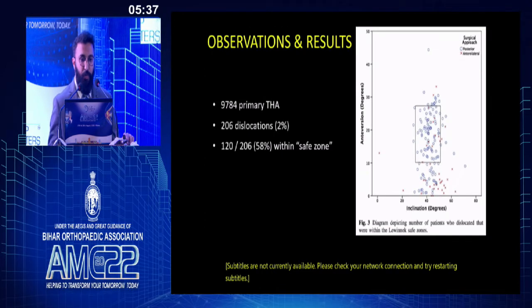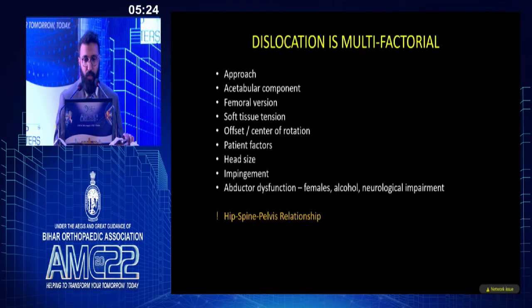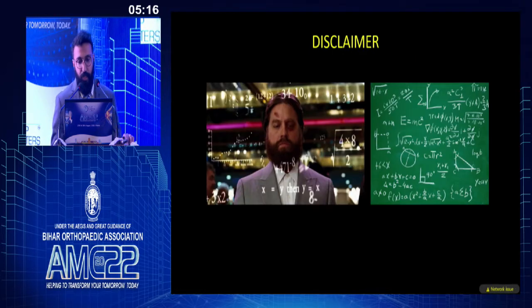They studied about 10,000 patients with primary total hips, and they had a dislocation rate of 2%. But they found that 58% of these dislocations were actually within the safe zone. So as we know, dislocation is multifactorial, and this brings us to the hip-spine-pelvis relationship. Just a disclaimer that this is an extremely theoretical topic with all the angles, so I'll be covering only the practical points of total hip arthroplasty.